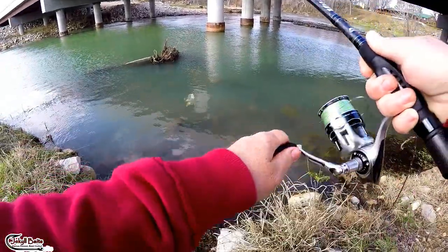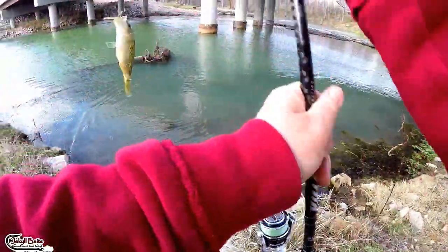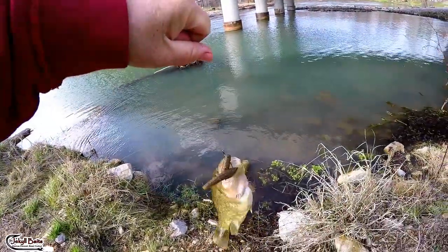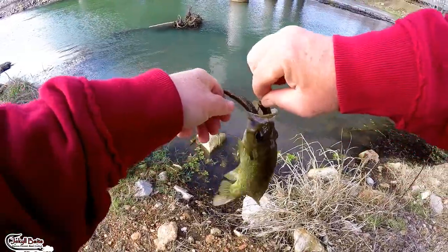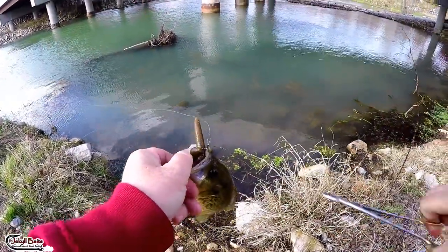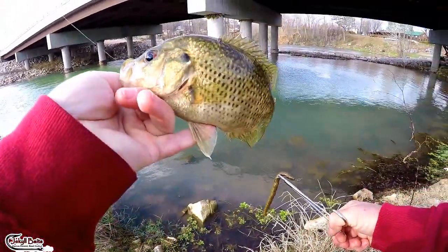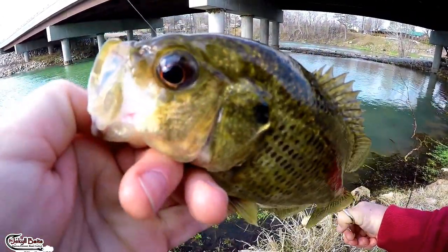Other way. There she goes. I didn't expect that. That thing just bit the snot out of it. These little shadow bass are fierce. These little knuckleheads will slam this thing. I wasn't even ready. I had just put the line in the water and it just destroyed it. Ate it like it wanted it. Not bad. Pretty little fish. Shadow bass, that red eye.